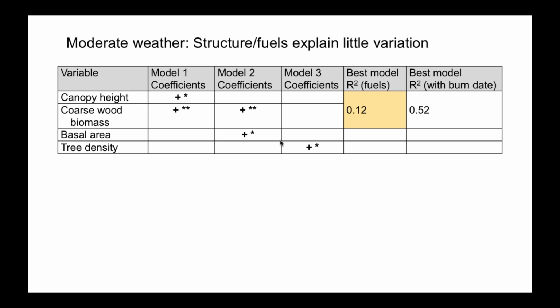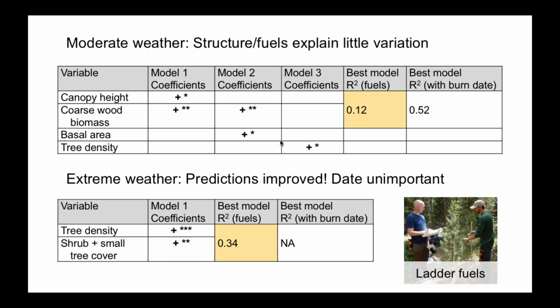Now, if we look at the goodness of fit when we account for burn date as the random effect, that increases to 52% of variance explained by the model. So really, the key note there is that the burn date is explaining a whole lot more of what's going on with fire severity than these fuels metrics by themselves. Also, the predictors generally make sense: as each of them increased, burn severity was predicted to increase. What was surprising for us was that predictions improved on extreme fire weather days.